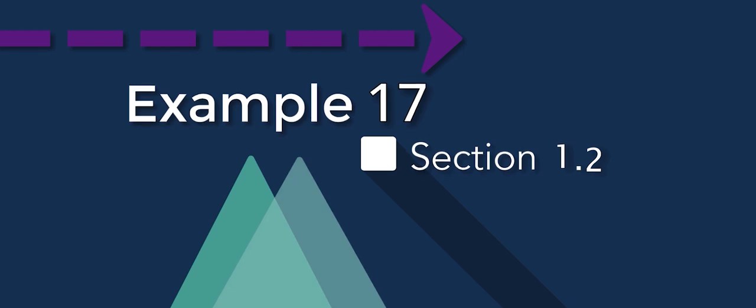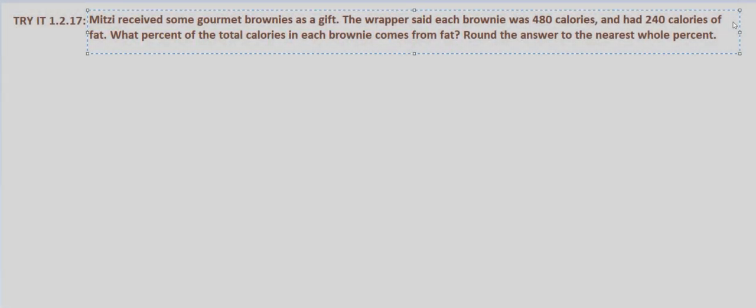In this exercise, we're told that Mitzi received some gourmet brownies as a gift, and that the wrapper said each brownie has 480 calories and 240 calories of fat. What percent of the total calories in each brownie comes from fat? And we're told to round our answer to the nearest whole percent, if necessary.